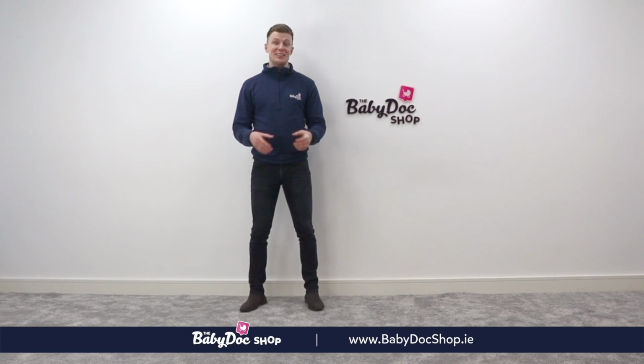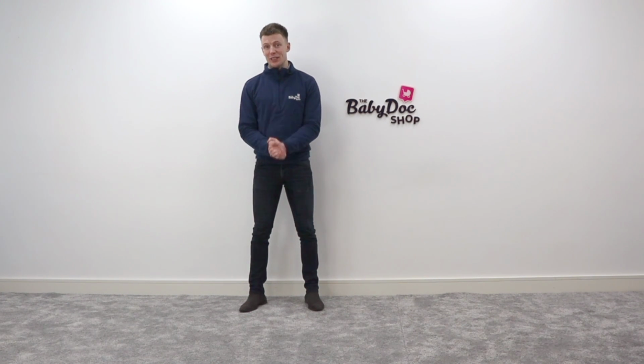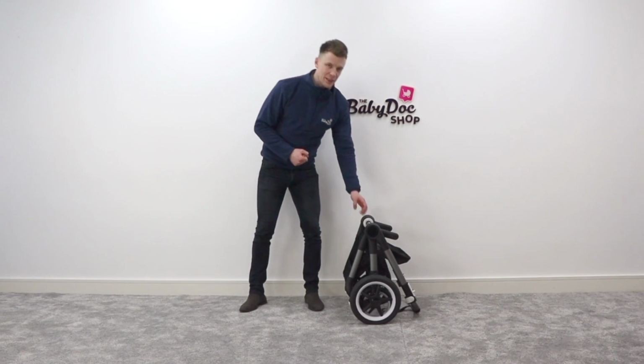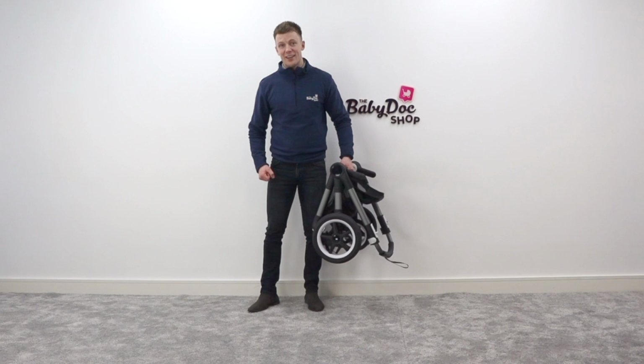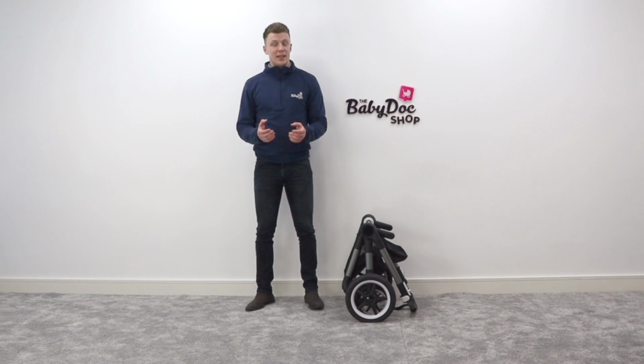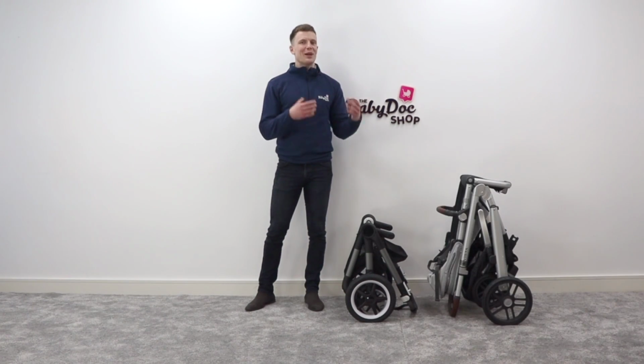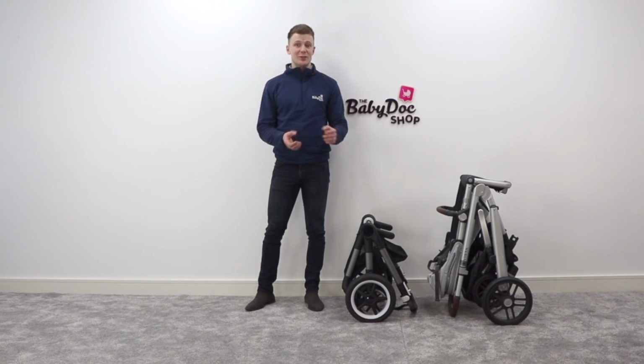This brings me nicely onto the second half of this point, and that's you need to think about where you intend on storing the folded buggy. Some buggies have a really lightweight material and a nice compact fold, making them really easy to carry and super simple to store. Other buggies have a really compact freestanding fold, making them perfect to leave in hallways and corridors.